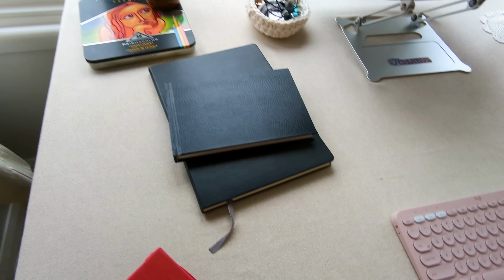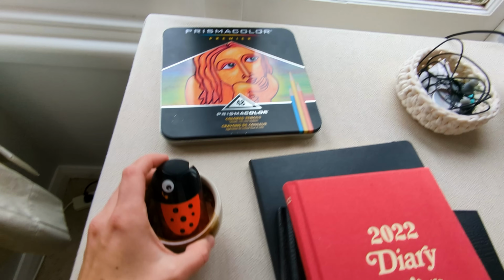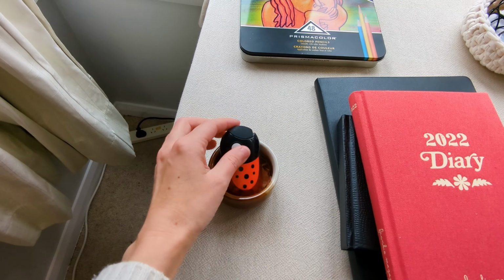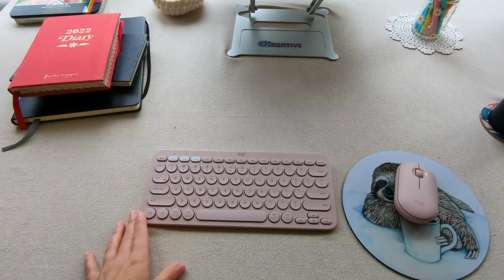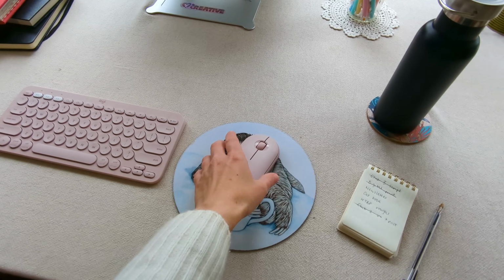I've got some Prismacolor pencils that I use in my sketchbook, and this really cute pencil sharpener that looks like a ladybug because why not? I'll tell you all about my computer setup in a little while so that I can show you how I use it for drawing, but I have a cute matching mouse and keyboard and this sloth mouse mat that Dan bought me for my birthday a couple of years ago.